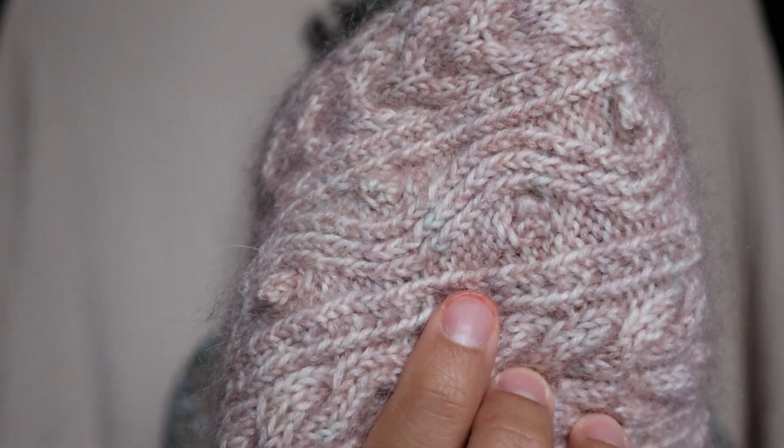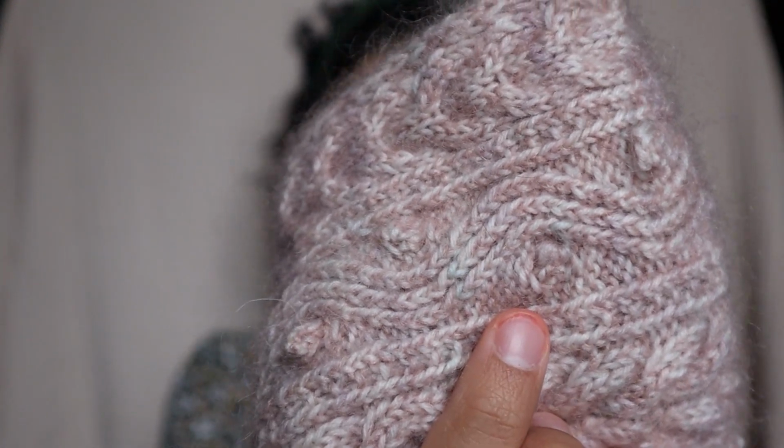And then it feels like the rows afterwards, you have to make sure that you're not letting any of the stitches around it get too loose. Otherwise, it won't have as nice of a definition. Even here, you can see that's supposed to be a bobble, but it's not protruding. So maybe I could have gone two needle sizes bigger now that I'm thinking about it, because I was definitely wrapping it really tightly.